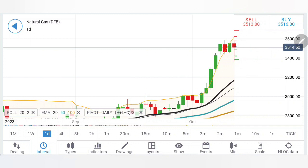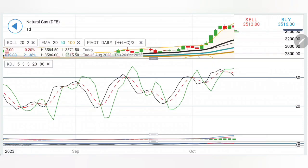Right now, what it is trying to do, because see this is a breakout here, and now the moving averages have started to look upwards. So for the next couple of days we can see prices consolidating a bit so that the moving averages can come up, then the retracement, and then the upward move may resume.